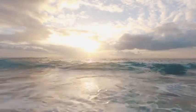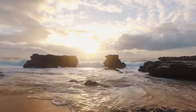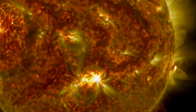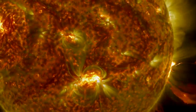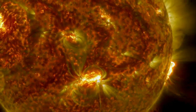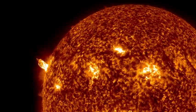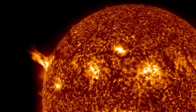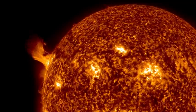From planet Earth, the sun looks like a rather stable celestial body, but closer inspection reveals that the roiling plasma that makes up the sun is anything but. Solar flares occasionally rip out of the surface of the sun, shooting particles out into space in what is known as coronal mass ejection. These solar flares are thought to be caused by something known as magnetic reconnection. They are a sudden explosion of energy caused by the tangling or crossing of magnetic field lines.